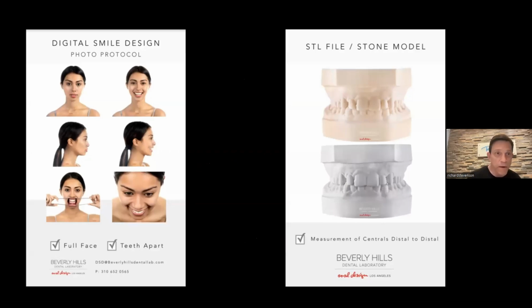This is the Beverly Hills Dental Laboratory Digital Smile Design workup guideline for you. You can send them an STL file or you can send them a stone model. You don't have to scan. Okay. I like to scan. I've got a scanner and I scan everybody, but it's up to you. If you want to take regular impressions, you send them off in the mail. And then you just take those six photos. That's it. He only requires these six photos: rest, smiling from the side, rest, smiling, retracted, and then he wants a 12 o'clock view like this.